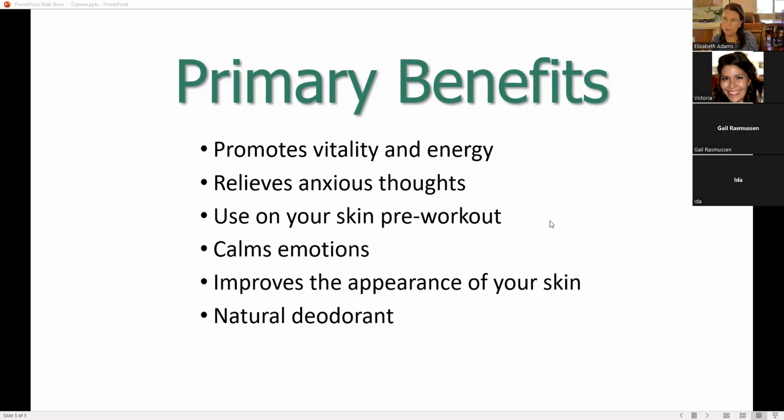Boy, I was reviewing these at midnight last night, which is the first hint of why I would miss things. But promoting new hair growth is something I'm very interested in doing right now. So cypress is going to go in along with the rosemary that I put in with my shampoo.